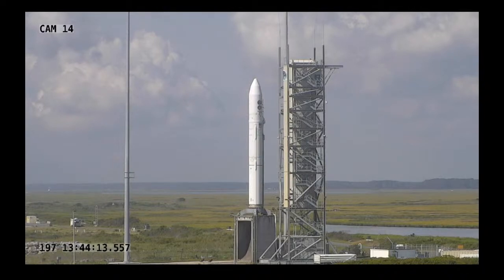Check 87, PCC, activate ordnance, arm enable. Arm enabled. Check 88, VM, verify flight computer in flight mode. Flight computer armed. Check 89, PCC, arm vehicle ordnance. Proceeding. Copy. Vehicle ordnance armed. Check step 90, standing by step 91.